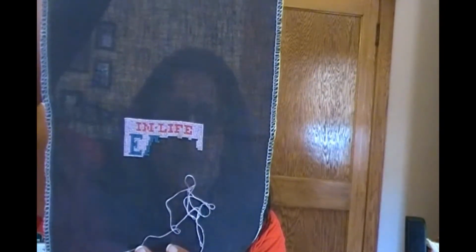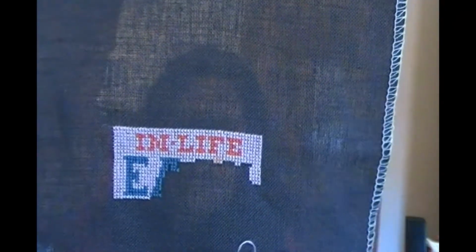I don't know if you'll be able to see. I'm gonna hold it up and see if you can see the words on it. I'll hold it up a little closer too. So this is a pattern from a stitch along that Stitcherovia had going on, and everybody I think knows Stitcherovia.